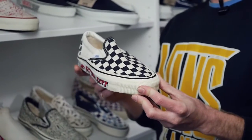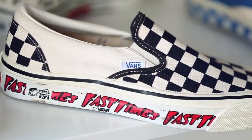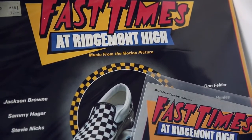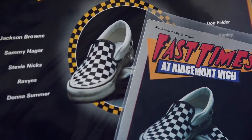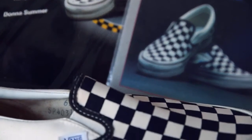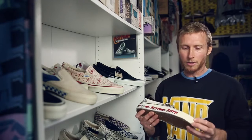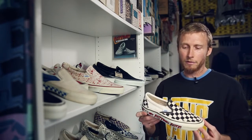So this is the iconic shoe that really thrust the Slip-On and the Vans brand into the global consciousness, and it was some product placement in the film Fast Times at Ridgemont High, when Sean Penn as Jeff Spicoli wore the black and white checkerboard Slip-On and proceeded to smack himself around the head with said Slip-On. An incredible way for millions of people to be introduced to the brand, and even to this day it's probably the most recognizable and iconic shoe ever for Vans.